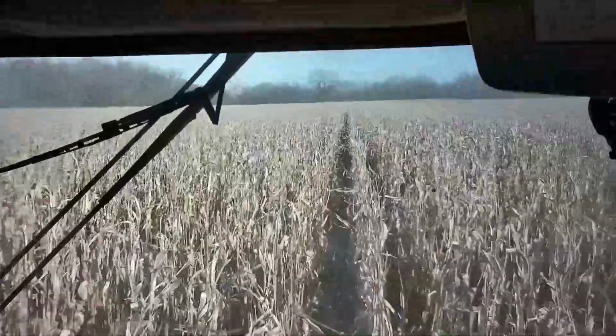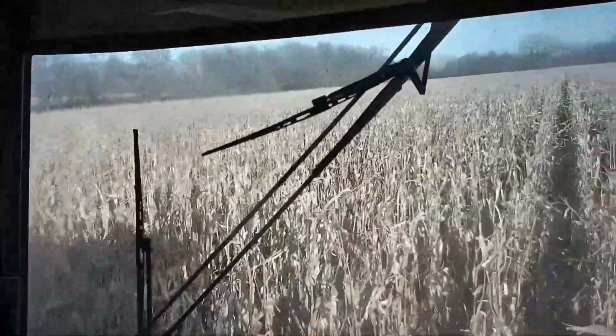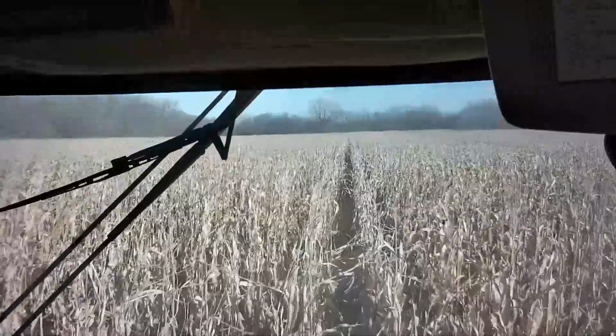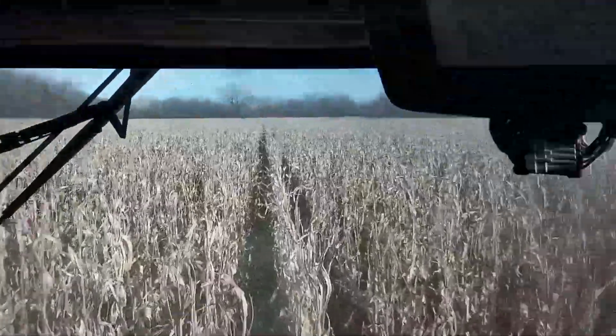This has always been a good field. Never had to do much to it. It's kind of naturally springy. Honestly, sometimes it stays wet, but that is not a bad thing on a dry year like we had this year.